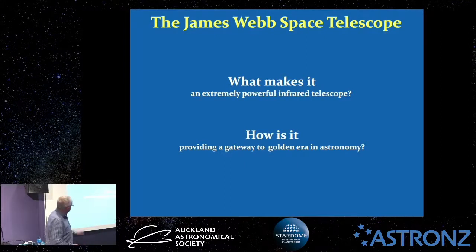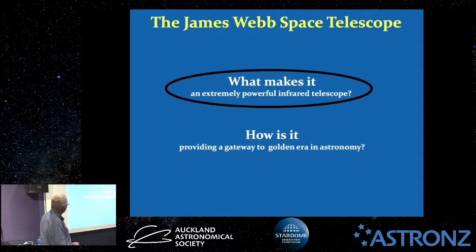So I've broken the talk down to 2 main things we want to get to the crux of: what makes it an extremely powerful infrared telescope, and how is it providing a gateway to a golden era in astronomy? So let's start here. Why is it extremely powerful, and why is it in the infrared?